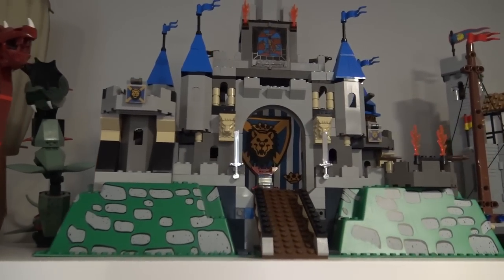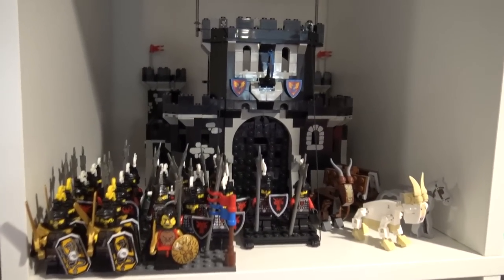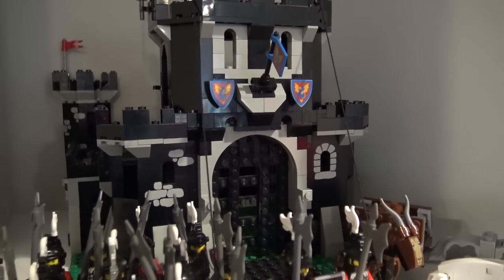I don't know. And then we've got another older castle here. When is this one from? That's the Black Monarch's castle. That's from, someone will shoot me, but it'll probably be 88-ish or so, late 80s. That was awesome because it was the first Black Castle when it came out. And that faction was great.